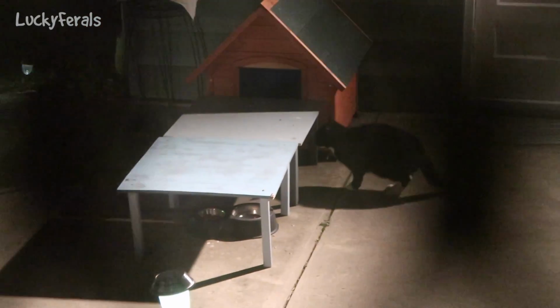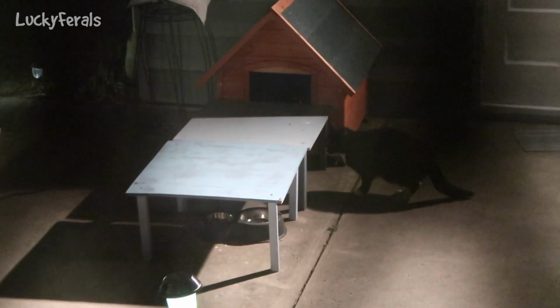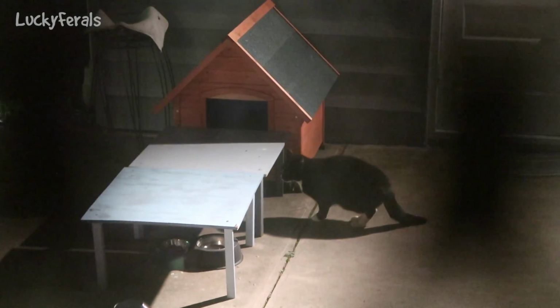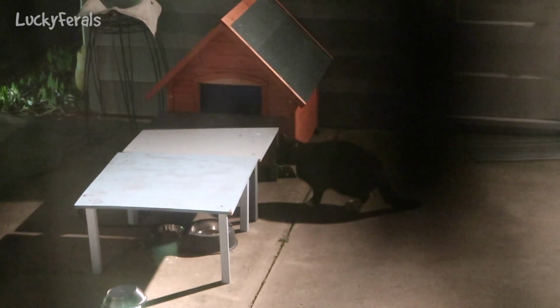Okay, I just came upstairs and there's Hydrox. I don't know what he's doing. He's just standing there. I don't know if there's another cat in the feeder. I don't know if there's another animal there. His tail looks like it's getting big. I wonder if I should go outside. Yeah, he looks like he's afraid of something.